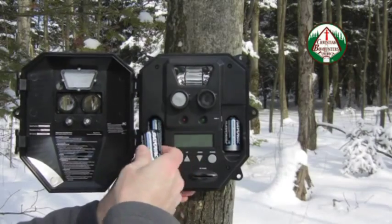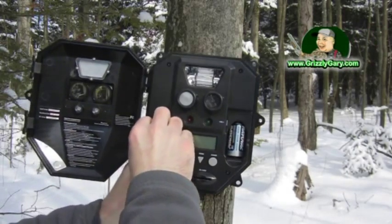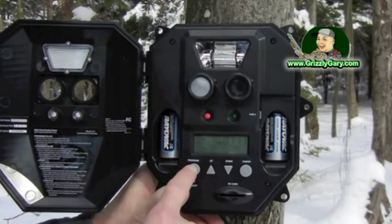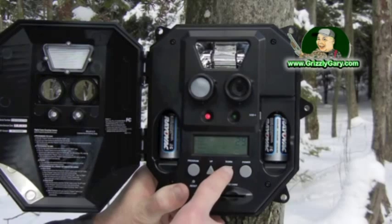This unit is powered by 4 C-cell batteries, and I have found best in-field performance to come when using either Rayovac or Duracell type batteries. And you can expect approximately 2 weeks of solid performance regardless of weather conditions from these 4 C-cell batteries.